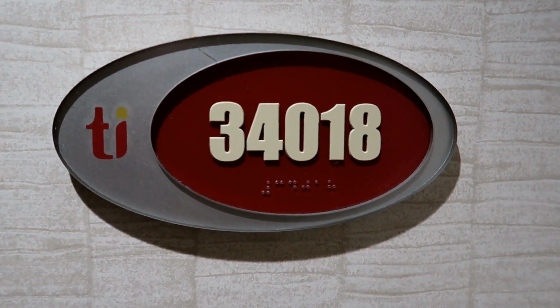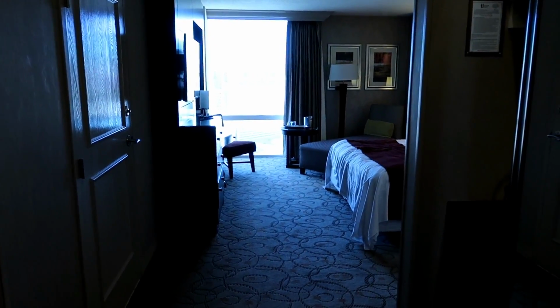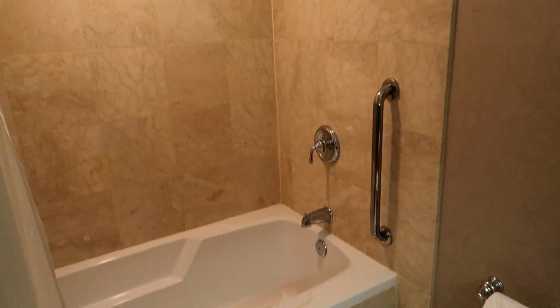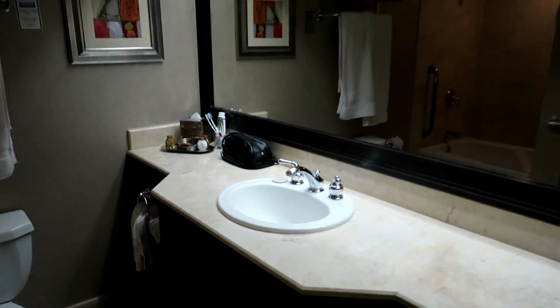So here we are, 34018 of TI. I'm not going to go into much detail on this room. I've already got a video, strip view room in TI, so we'll just have a quick run round. Bathroom straight to your right as you come in. Nothing major, it's just a single sink in this place and a single tub and shower. There's no separate shower cubicle, but adequate enough. It's a fair sized bathroom, to be fair.